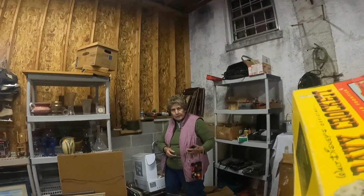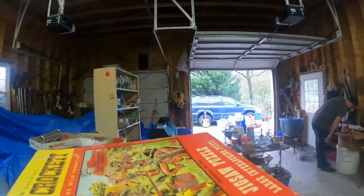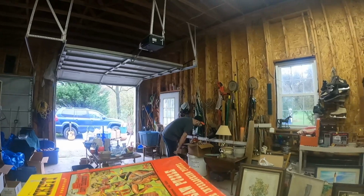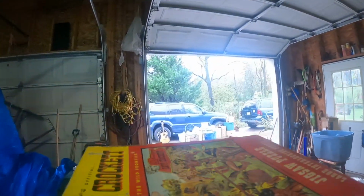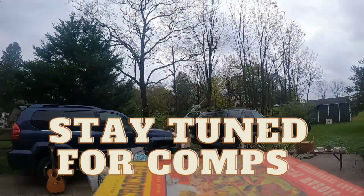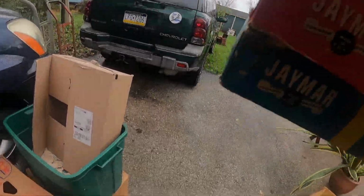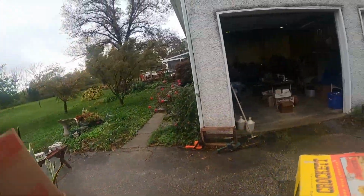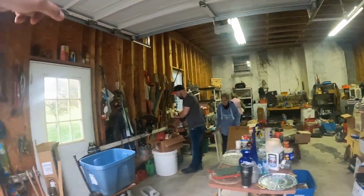Could I make a pile somewhere? Sure. Where do you want to do? Okay. You want a box to put stuff in? Yeah, I'll be good. There's the one inside. Sorry. Go look behind there. There's all kinds of boxes. By the car. Okay, I see you. So it's this garage and the porch? Yep. Okay.